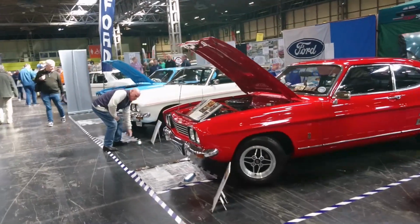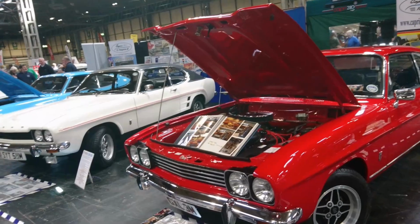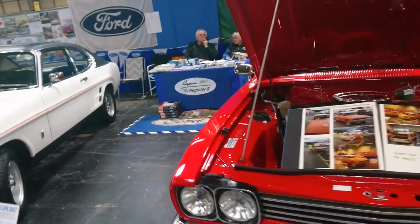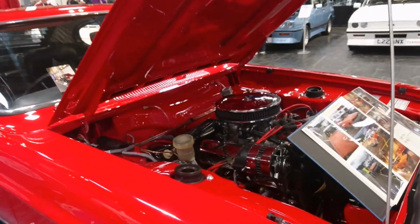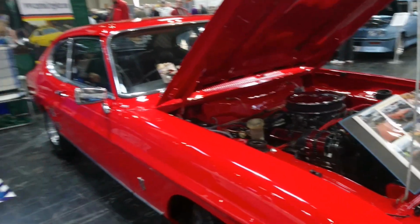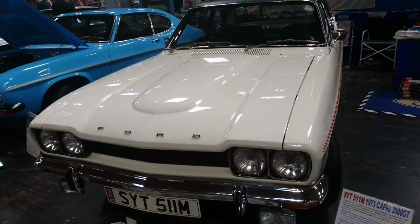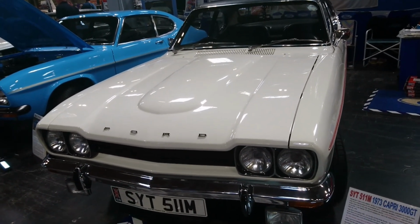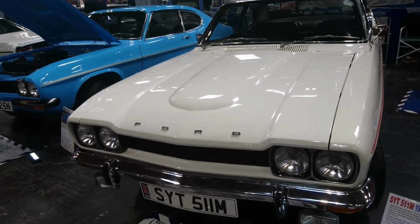Mark 1. It's a 3 litre, probably a GXL. Beautiful. Someone spent a long time detailing this engine. Wow. 1973 Ford Capri 3000 GT. Probably one of the last 3000 GTs ever made.